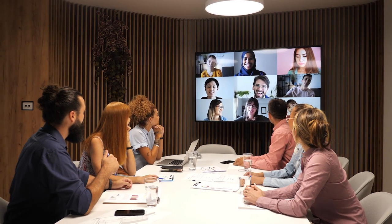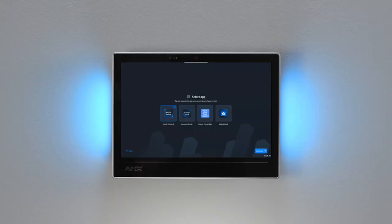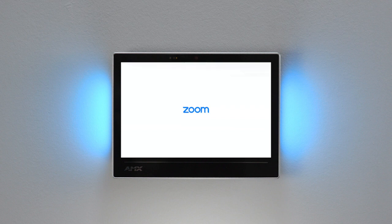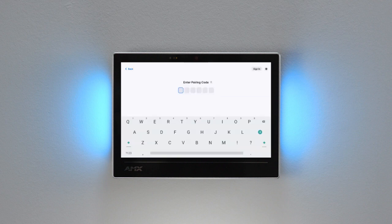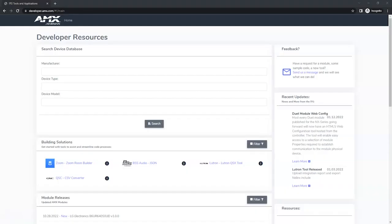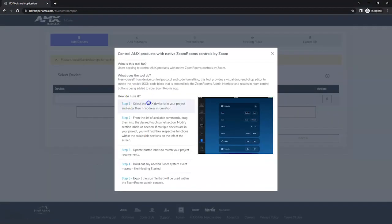The Zoom Rooms controller persona transforms Varia into a dedicated Zoom Rooms appliance. With this persona, Varia leverages the Zoom Rooms controller app, pairing directly with your Zoom Rooms meeting space and providing the native ZRC user interface and experience. Control for video switchers that enable multiple video inputs, windowing processors that can upgrade how content can be shared, or environmental controls can be added directly to the Zoom UI with Zoom's native Rooms controls.